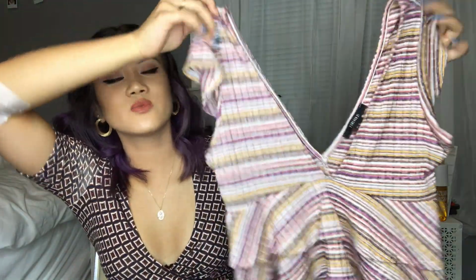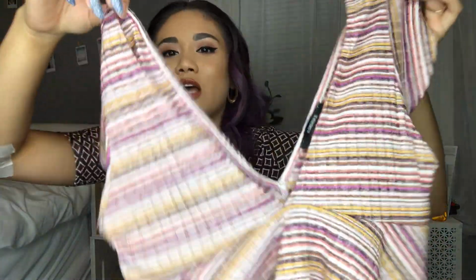I love wearing this with white high-waisted jeans, which is what I've been wearing it with. But I think it's super, super cute with tight jeans, since this is kind of flowy at the top. So love this top so much.